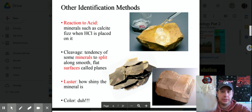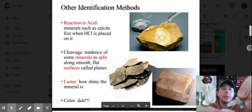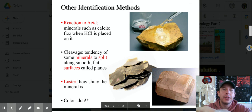I'm gonna do it over this. Let me do it here. And I would drop it on here. And if it reacts, it will start to fizz. Oh, there we go. It's fizzing. There it is. I probably shouldn't work with acid above the computer, but in the name of science. So we see that calcite reacts with acid, and it had a little fizz.